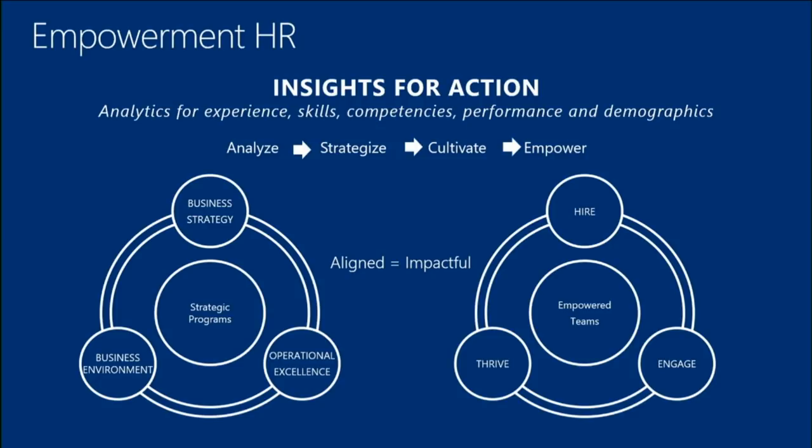And so when you look at what Brandon is demoing today, think about this model and how HR lives over here with thinking about business strategy. How do we align people to vision? How do we align people to mission? Where are we in our culture today? Where do we need to be? How do we get there? How do we build a business environment to get us there?